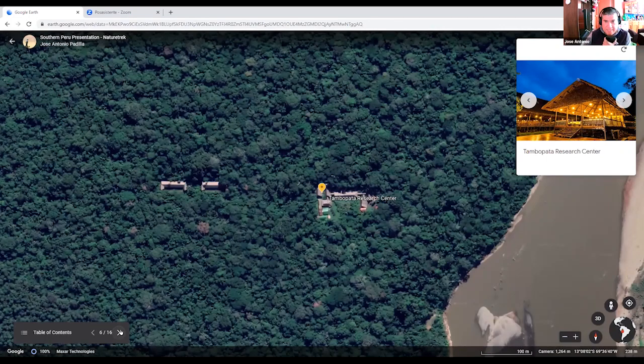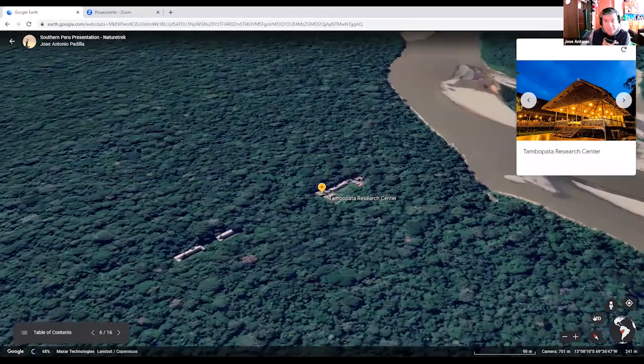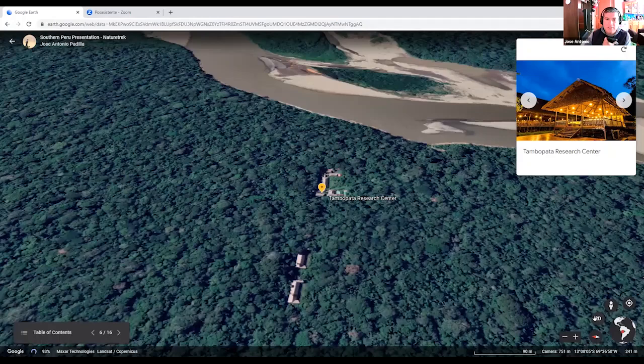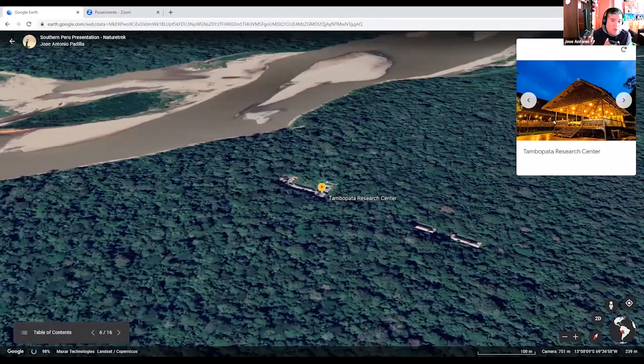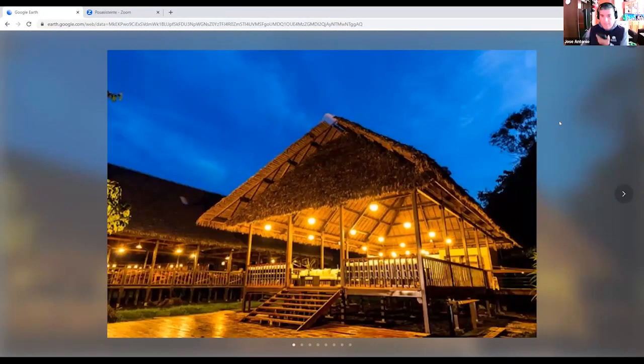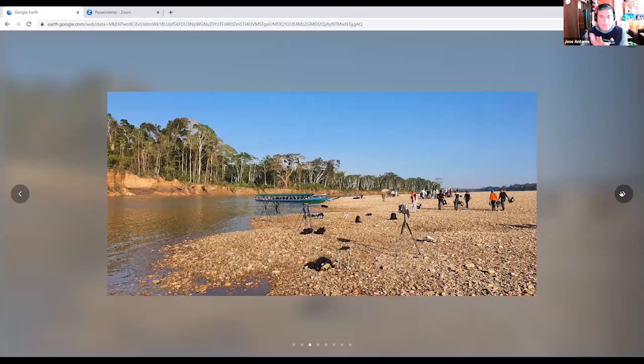And Tambopata Research Center is an amazing place in a beautiful location in the Amazon, as you can see here. It has these private rooms, and it's not far from what we know as the Macaw and Parrot clay licks. Here are some pictures taken by me at this place. This is the main dining room area, and also the bar and the nature place where everybody can sit in the evenings and have a drink or something.